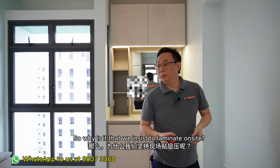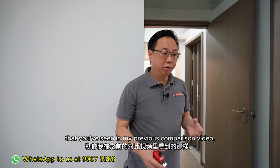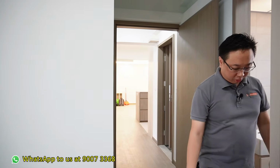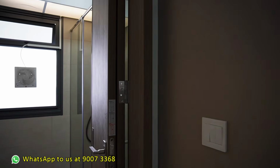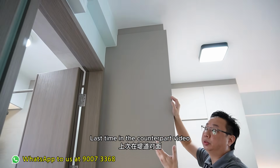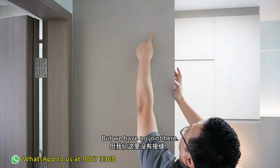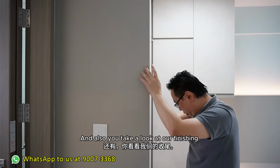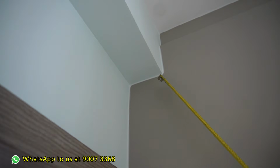So why is it that we insist to laminate on site? It's because if you don't laminate on site, what you're going to have is very ugly finishing that you have seen in my previous comparison video. So you don't want to end up with ugly finishing, you need to laminate on site. Also, you can see our side panel, full piece, or let the B-roll come in. So full piece of the side panel, no joints. Last time in the counterpart video from our carpenters from across the crossway, they have this joint very ugly here. But we have no joints here, totally flat. The whole thing is flat. Why is it flat? And also you take a look at our finishing, the cornering finishing. No crack line, no cracks, the finishing.